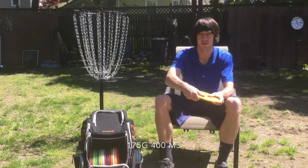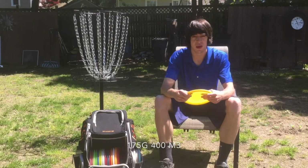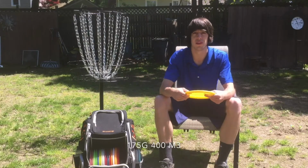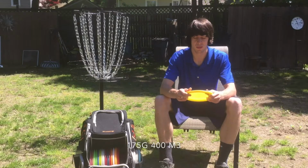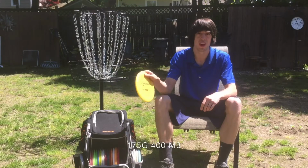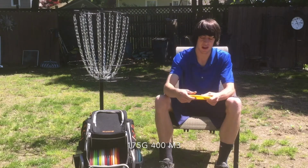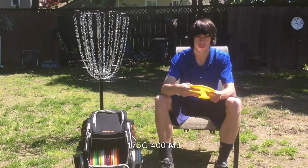It's nice and flat, it feels really nice in my hand. I don't ever flick this just because, me personally, I haven't had much success flicking stable to understable discs yet. That's going to be something that I'm going to have to work on in my game this coming season, but on a backhand, the Prodigy M3 400 series, it's just dead straight. You can put this thing on a line and it'll hold it. I have so much confidence in this disc and I never want to lose it. It's a sweet disc.